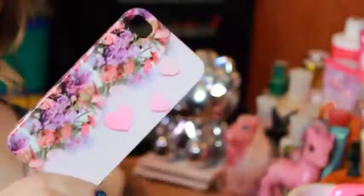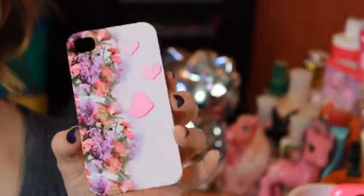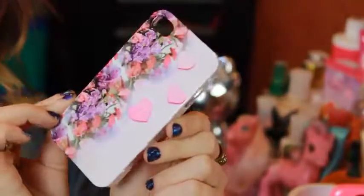Then the next one I have right here, I believe this was sent to me from Lisa's Bits and Pieces on Etsy. I did a case review. It's just a basic plastic hard case. It's got some floral detail on it. Very pretty, very cute.